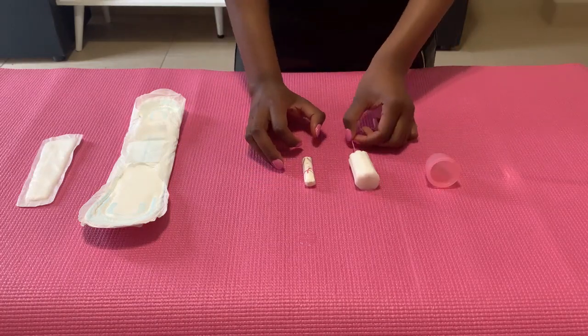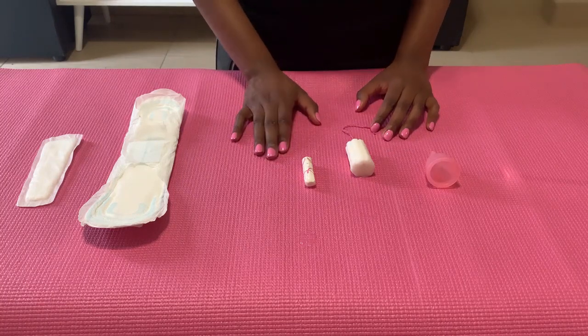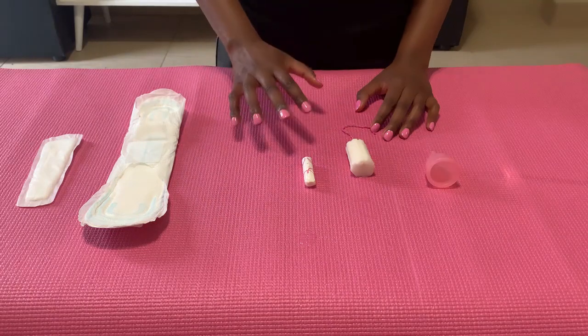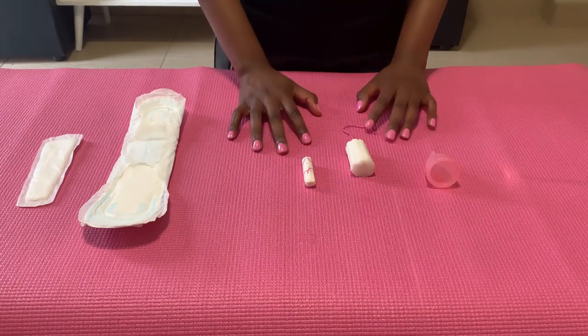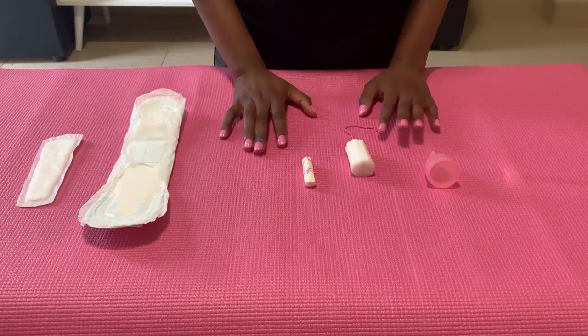All right. So I just want to demonstrate for you guys quickly how you insert a tampon. So very, very important. You need to wash your hands. You need to have clean hands before you insert anything inside your vagina. As we know, we do not want to introduce infection inside our vaginas. We do not want to get toxic shock syndrome. So wash your hands adequately before you start.